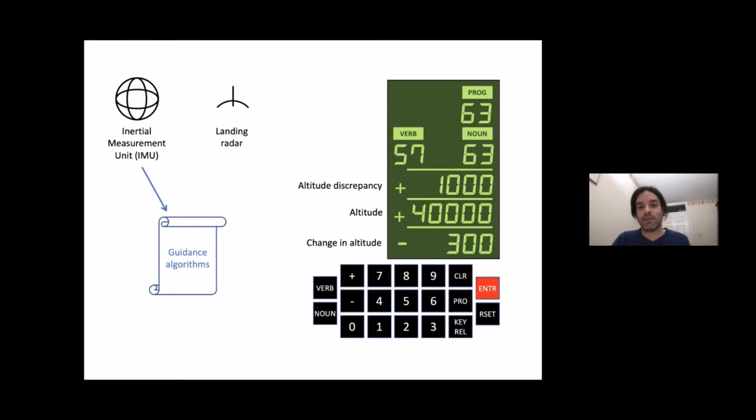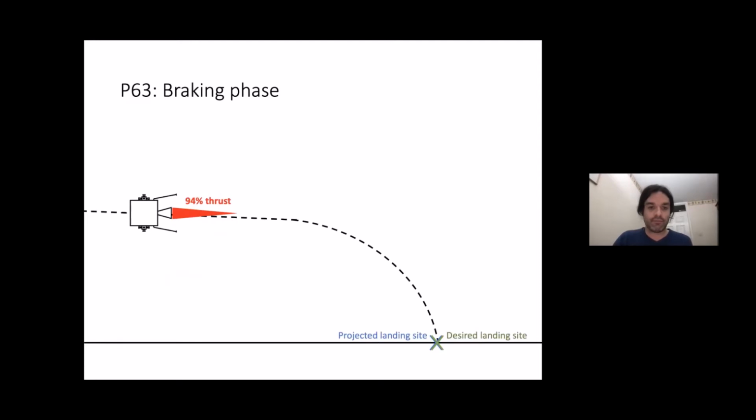So to incorporate, they type in verb 57, which means please incorporate the landing radar data. At that point, the landing radar data feeds into those guidance algorithms, and the guidance computer will then gradually correct the trajectory based on this more accurate information. So let me just show you with our picture. The landing radar is locked onto the surface. The astronauts incorporate the more accurate data, and that has the effect of moving the projected landing site because the computer's in a different place to where it thought it was. And then, as always, the computer will steer the spacecraft to move the projected landing site back towards where it's supposed to be landing.